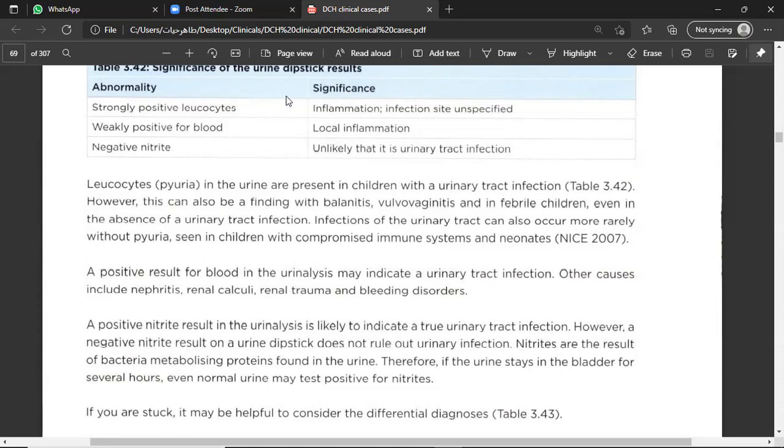It can be a question in the history taking, why the nitrite is produced. Because history taking is around a 4-minute or 5-minute discussion, and that time the examiner can ask you anything regarding investigation. So why is the nitrite positive? Because of bacteria. They metabolize the protein and nitrate, they are the same compound. Therefore, if the urine stays in the bladder for several hours, even normal urine may test positive for nitrite. So if there is bacteria in the bladder, it will anyhow produce nitrite. If you are stuck, it may be helpful to consider the differential diagnosis in this case.